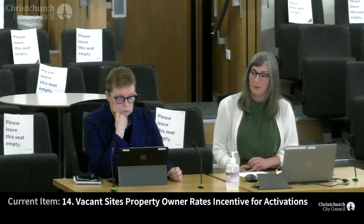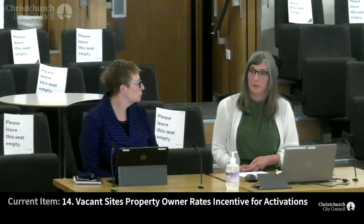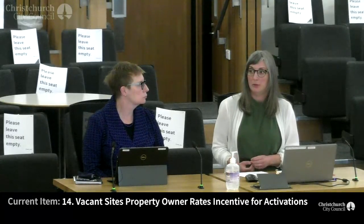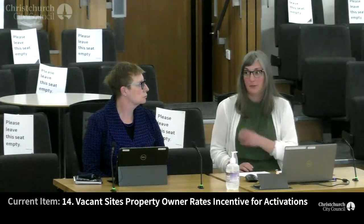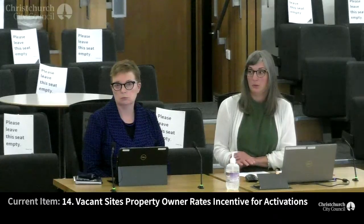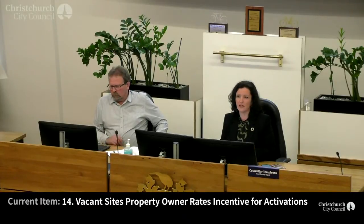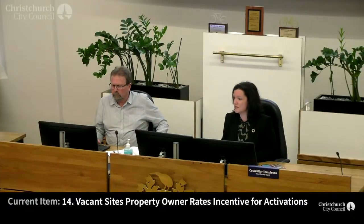At the moment, Life in Vacant Spaces is the primary user of the tool. So they will respond to property owners who may wish for their land to be used, or they may approach property owners who may wish for the land to be used. So that's the extent of the promotion we do with this tool, and it's through Life in Vacant Spaces. And this may be one thing where councillors are out in their communities and they see a site and they're able to broker that as well, and make sure that people are aware. Yeah. Okay. Any further questions on this one?